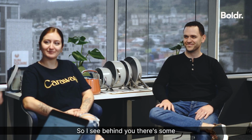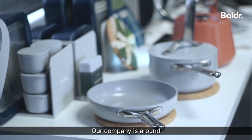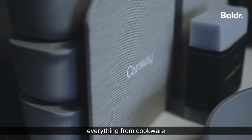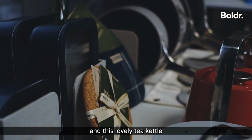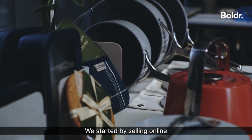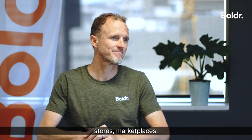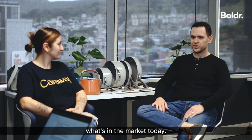So I see behind you there's some Caraway products. Caraway is a modern kitchenware brand based in the United States. The company is around 3 years old since launch, and as you can see, we sell kitchenware products, everything from cookware to bakeware, food storage, and this lovely tea kettle that we have in front of us as well. We started by selling online, direct to consumer, and we then grew that into an omni-channel brand that sells in various retail stores, marketplaces. So our products are a safer alternative to what's on the market today.